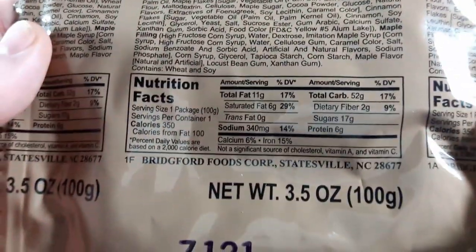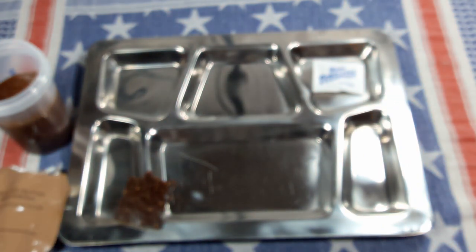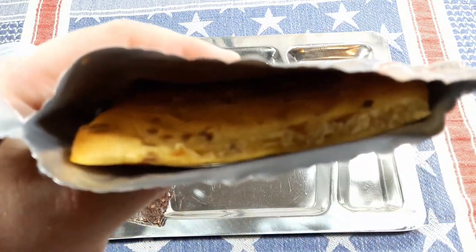Filled French toast. Smells exactly like Cinnabon. Sorry if you can hear me smelling. It's just one of those things. You don't expect it to smell that good. There we go.